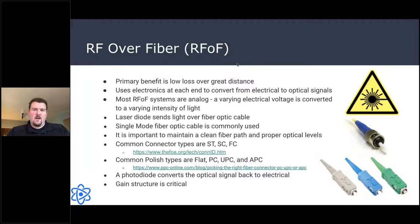So one thing when I talk about RF over fiber with people, I try to explain that a lot of folks conceptually think about fiber optic in terms of computer networks, where the light is on or off because you're sending ones or zeros. That's typically not the case in RF over fiber. Most of the systems that we use for RF over fiber are analog, meaning that this varying voltage converts to a varying intensity of light. So the light gets brighter and dimmer, kind of analogous to how the electrical voltage rises and falls. So you've got then a laser diode that will send this brighter and dimmer light over a fiber optic cable.